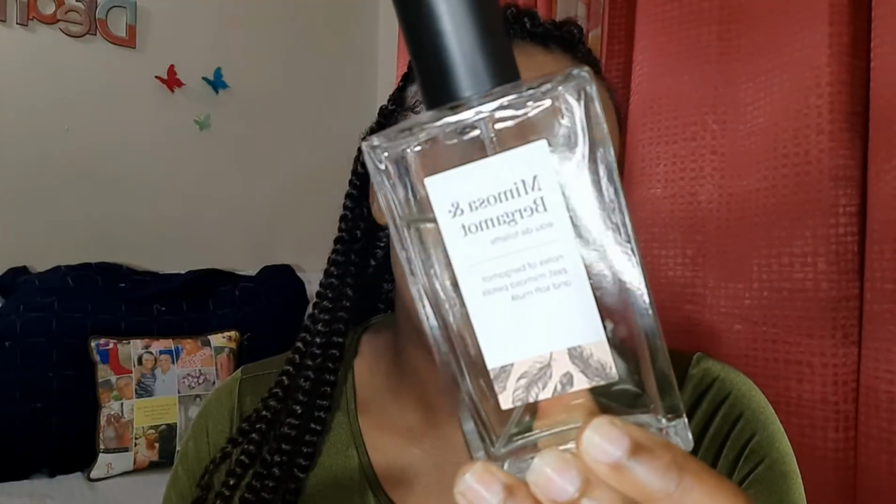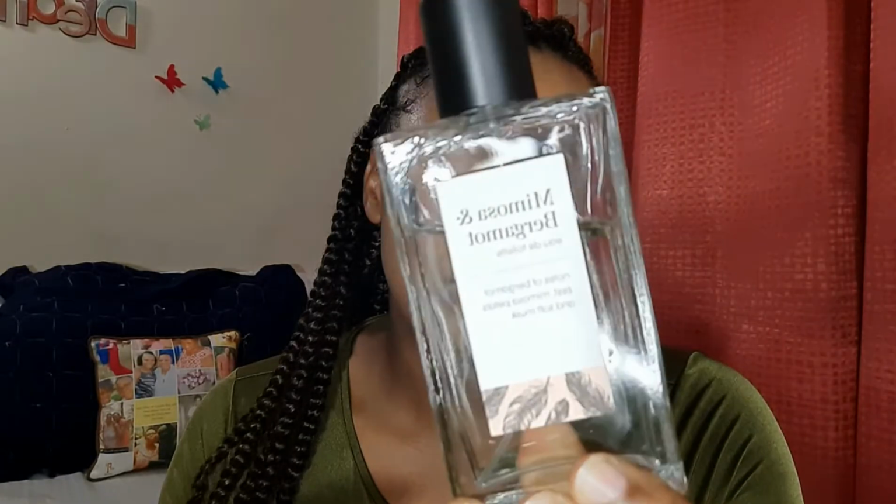I haven't paired this with anything yet. I've worn it by itself, and it kind of gives me a masculine vibe. I don't know if anybody has ever commented on it when I've worn it, but it is extremely masculine to me. It smells good, but it's just really, really masculine.